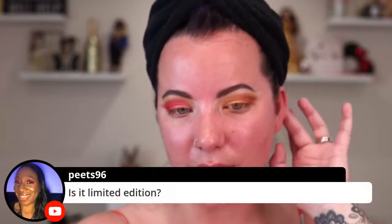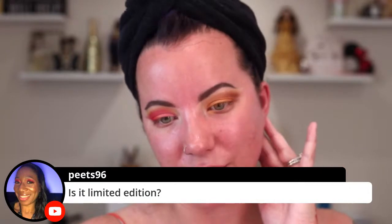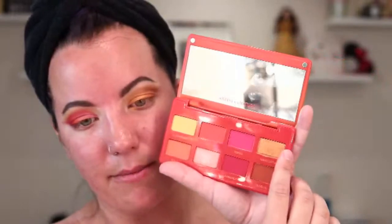I'm not sure, Toya, if it is limited edition or not. I'm loving how this eye looks right now. I love the shades on this side. If you missed it, it's the shades Margarita, Sensual, and then I put a little bit of Cultura. I feel like that's how you probably say it. Yeah, it's just different than Artist Couture Supreme Nudes. I probably don't need to say the name of the brand.